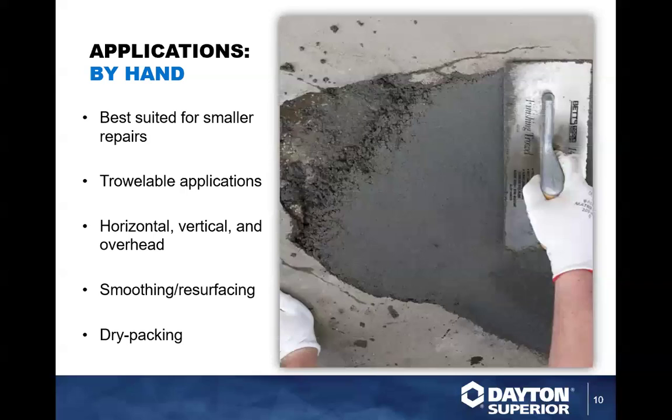So we're going to go over basic application methods, broad application methods. When you're trying to figure out how do I get this patching material into the void, these are the only ways to really do it. One is use a trowel, pack it by hand. Smaller repairs, vertical spalls, even overhead repairs at limited depths in certain situations, hand application, trowel application is going to be the easiest way to go. You see it a lot on photos on the internet.